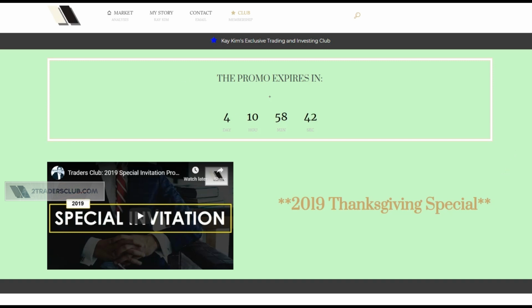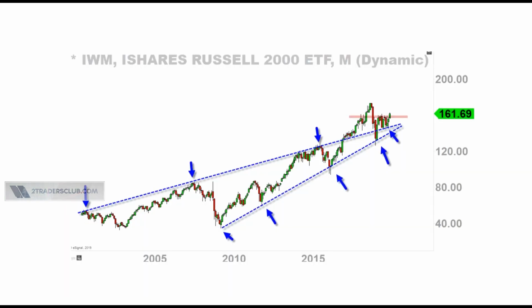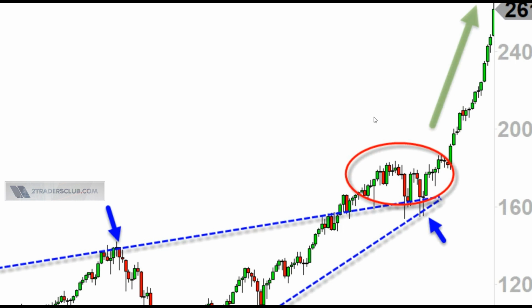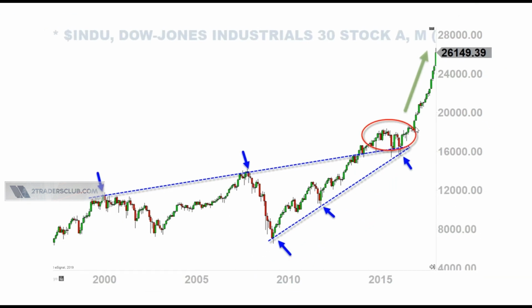But I think the market is not done yet. There's big money to be made because the market is just getting ready. Look at the Russell 2000, just breaking out now. And the S&P and the Dow and QQQ, I think we're going to see some big move. Look at that. Did you think that maybe the move was done here? No, look at this move. And this was just the 2016 to 17 move. We're probably going to see something similar next year.